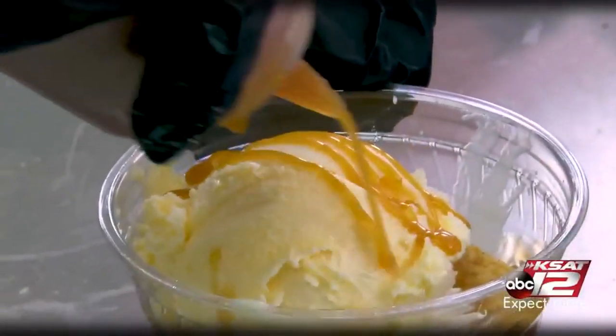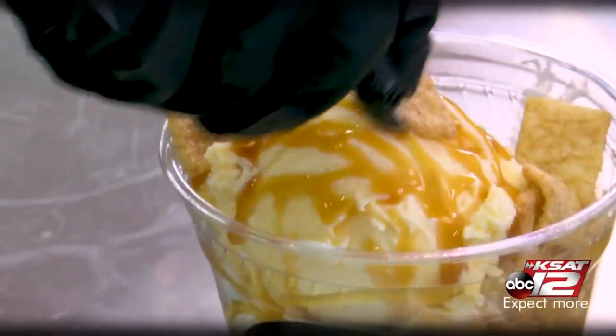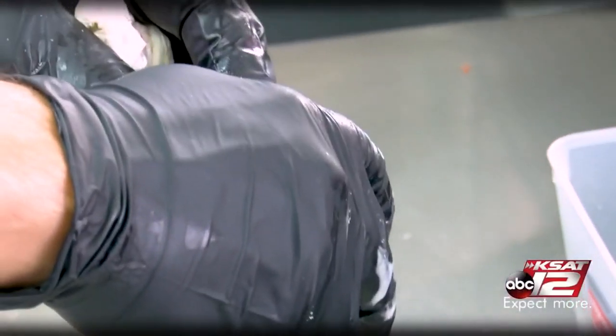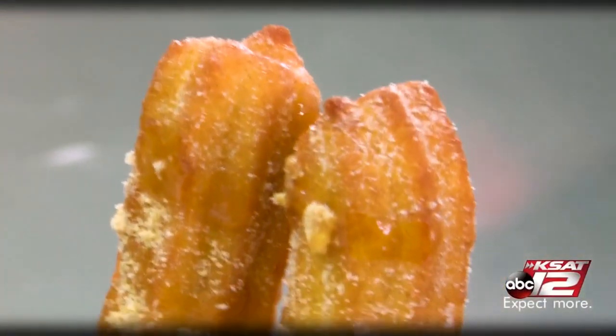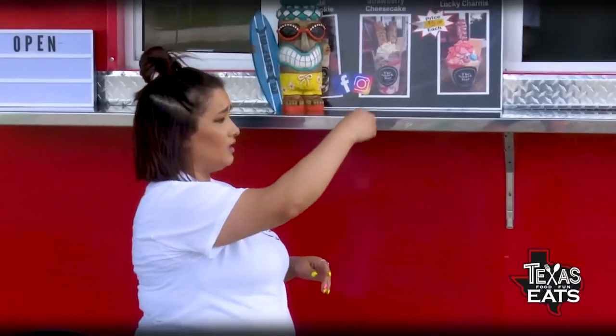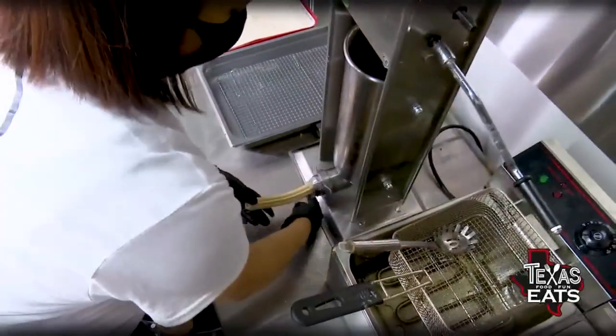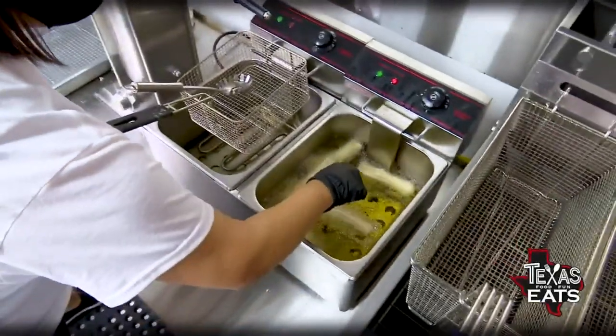All right, this one has Cinnamon Toast Crunch. Yes. It has all the fixings on there, which is one of my favorite cereals. And you've made it into this insane mixture of items. What else goes in there? That one's just Cinnamon Toast Crunch and the caramel and our cinnamon cookie and our churros. And then we top our churros with cinnamon crumbs too, Cinnamon Toast Crunch.